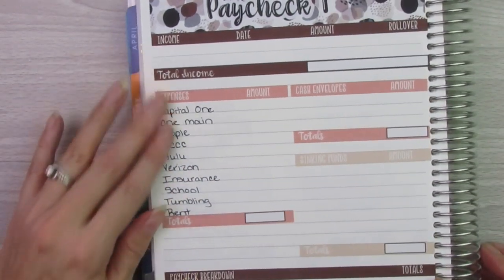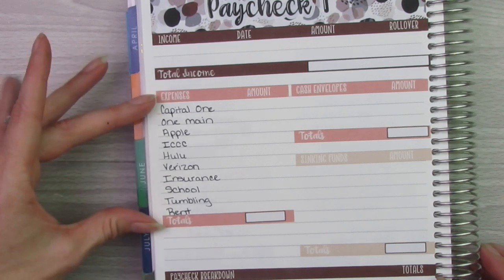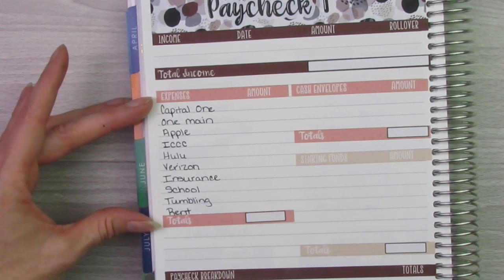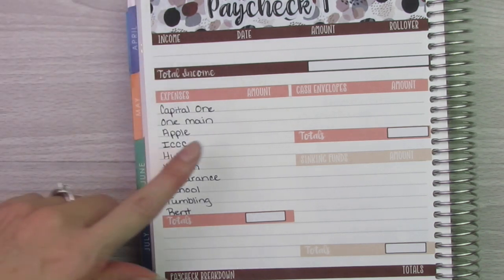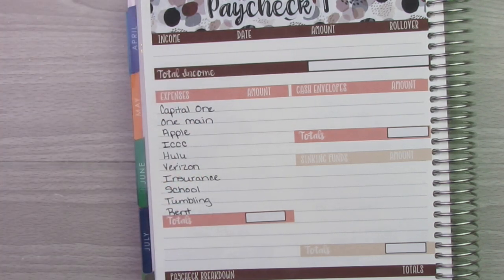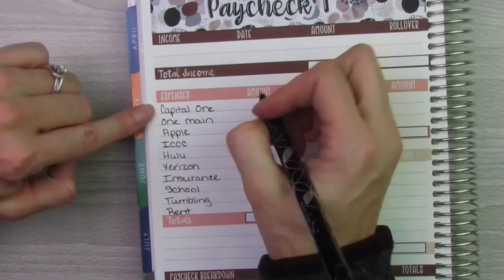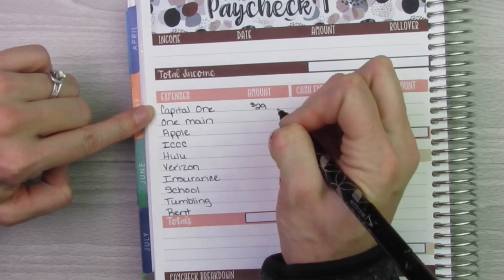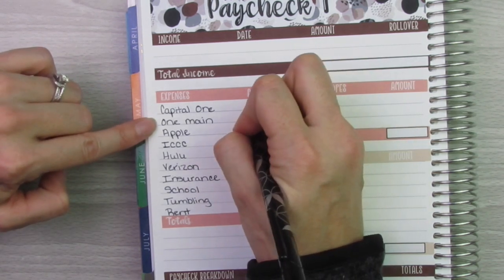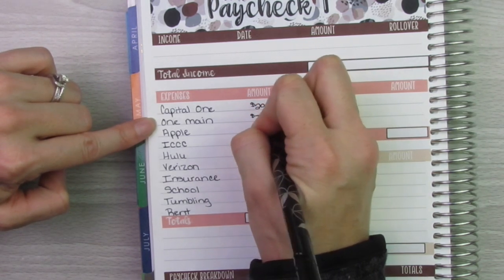Alright, so those are all of my expenses combined. So that is all my debt, my bills, and my expenses, everything combined there. So I'm going to go ahead and write in the totals for you guys. So Capital One for the weekly amount is going to be $29. One Main is going to be $76.25.